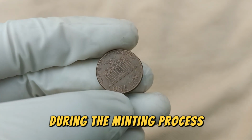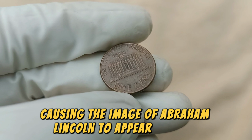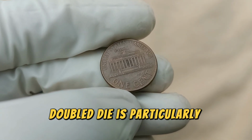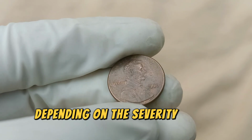Well, during the minting process, the die used to strike the penny can sometimes get misaligned, causing the image of Abraham Lincoln to appear doubled or blurry. The 2000 doubled die is particularly noticeable on the date, and these coins can be worth hundreds of dollars, depending on the severity of the doubling.